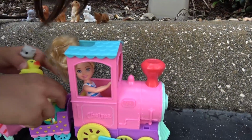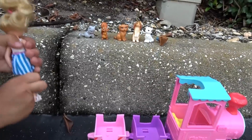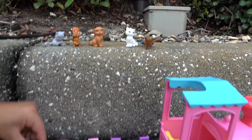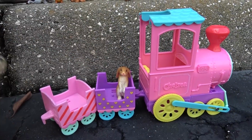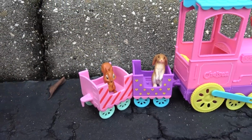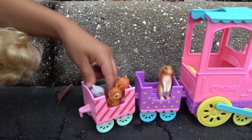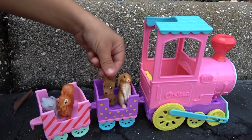Let's get off. Okay, I'm gonna pick who's next. The bunny and the squirrel are next. Bunny, I wanna go in the purple wagon. Now squirrel, the squirrel wants to go right here. There you go. Actually, I think you can fit more passengers. What do you think? You can fit two more that are tiny. The little cat wants to go with the squirrely. And the doggy? Yeah. Friends.